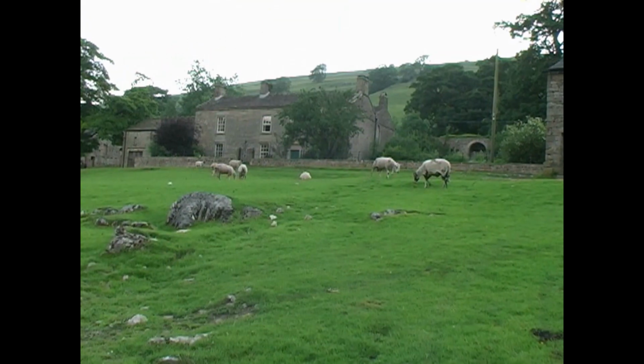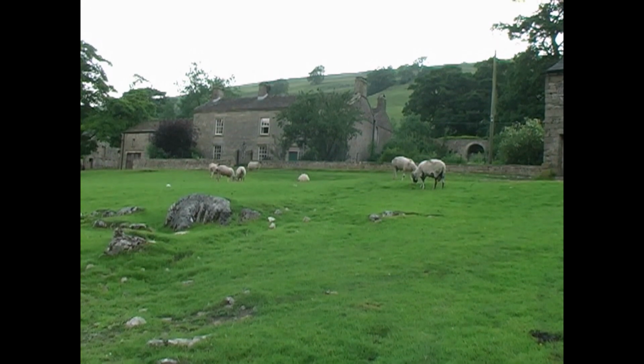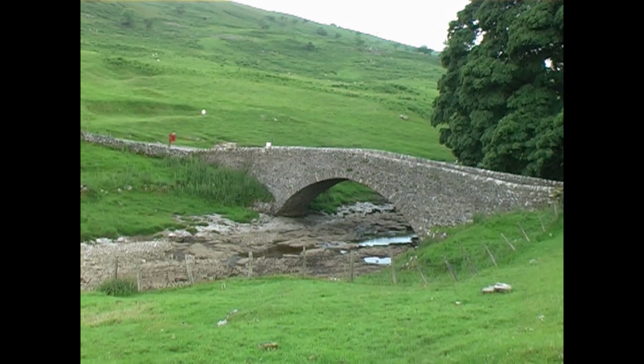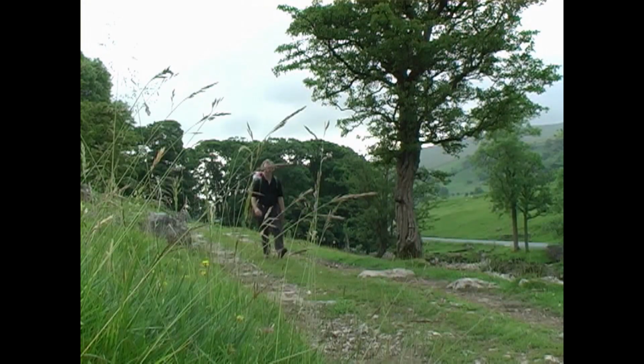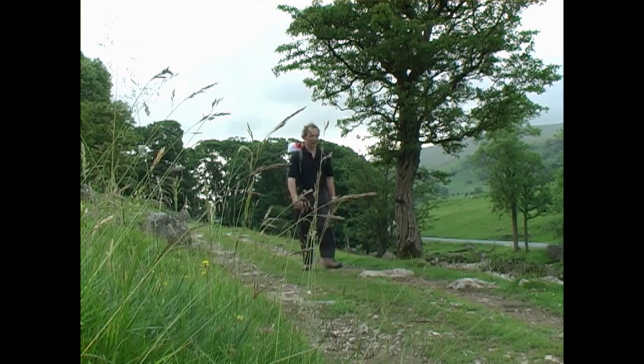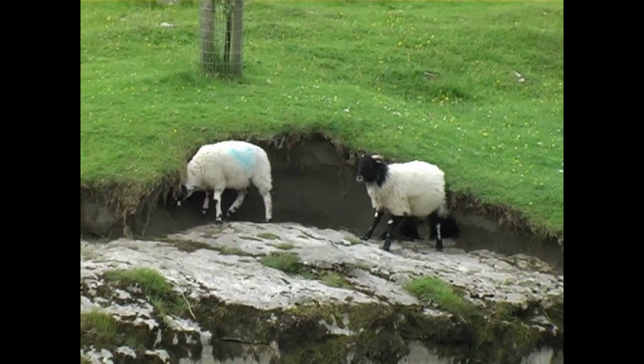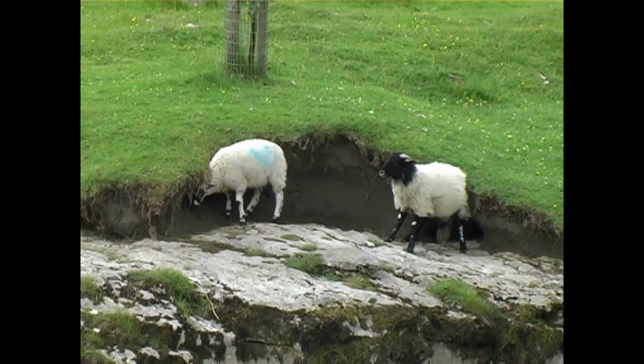Well, I'm now approaching the tiny farmyard hamlet of Yorkshire. Just a cluster of a few small houses and farm buildings and the odd barn. Oh, can't beat a good old scratch.